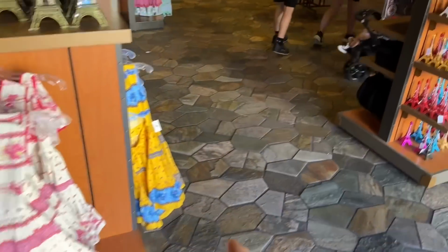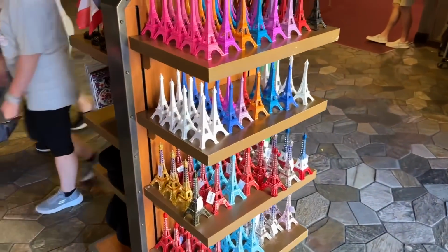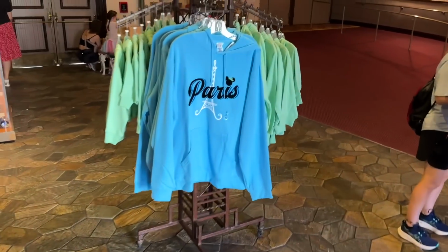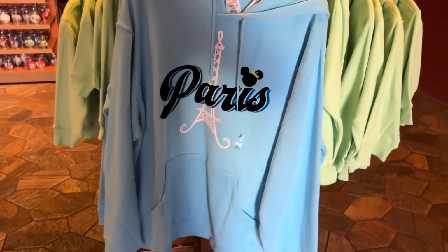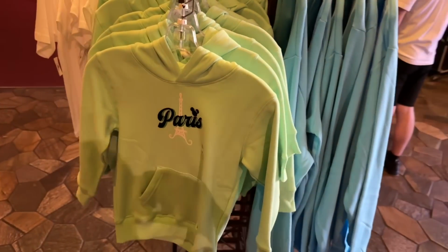okay? Cute little dresses. Of course, you have Eiffel Towers. You're gonna have some French flags because, you know, you are in the French Pavilion. I love that, okay? This here is the Paris shirt. Look at that, with Mickey with a little beret on it. Fantastic. Walk over here. Oh yeah, it's really good, different colors. Then over here, you got the Parisian Mini.